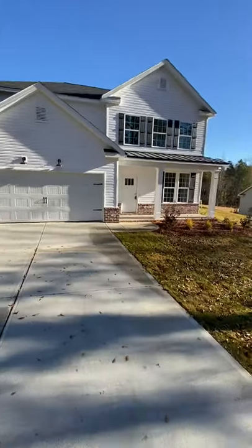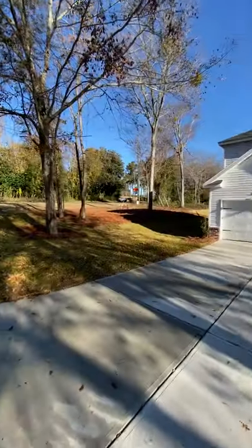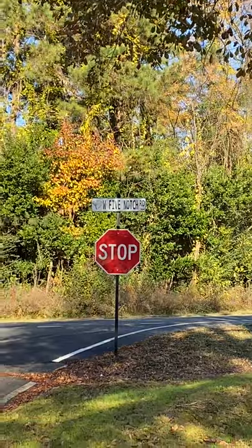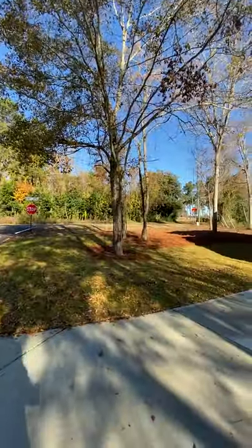This one's 113 Scott's Avenue. It's next door to 109 over there. This one's right on the road, Five Notch. Corner lot here on Five Notch.